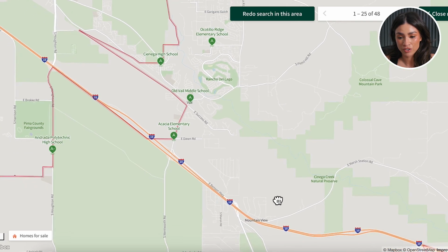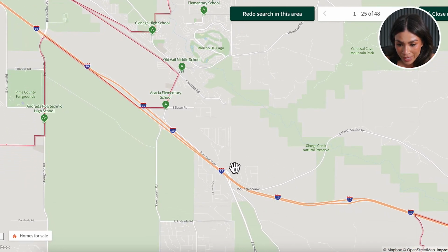Now, before I show you what's in the area, let's jump over and look at the schools. I like using niche.com to look up schools, but definitely look into what works for you, where you like to look up schools to look at school ratings, because whether you have children or not, that is important to look at for resale value or just home evaluation value in general. So this right here, this is our community. This is Mountain View community here.